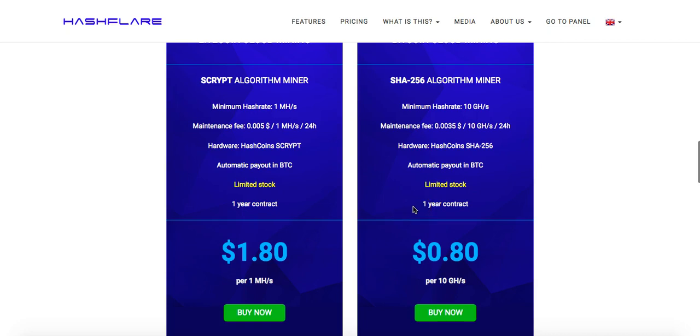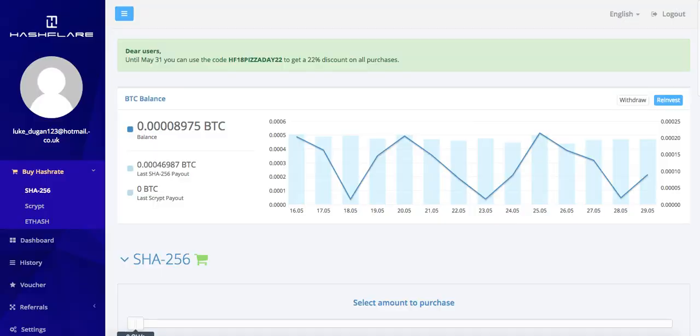So this is my account that I've had since maybe last October or something. And I've been putting little bits in over time and reinvesting, which is one of the powers of cloud mining. You can reinvest every single day if you have enough money coming through to reinvest the minimum, which is what you can see down here. So we jump straight over.